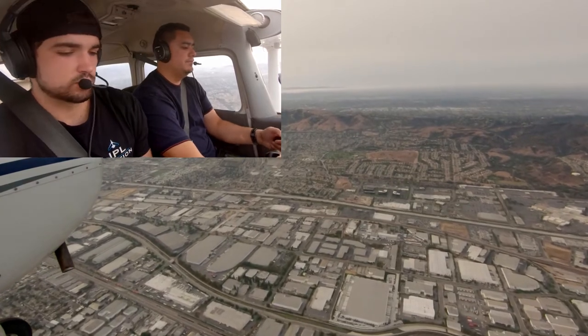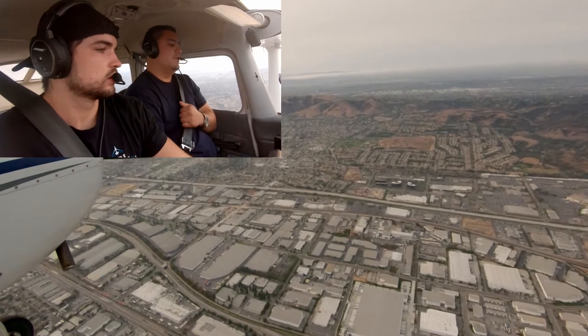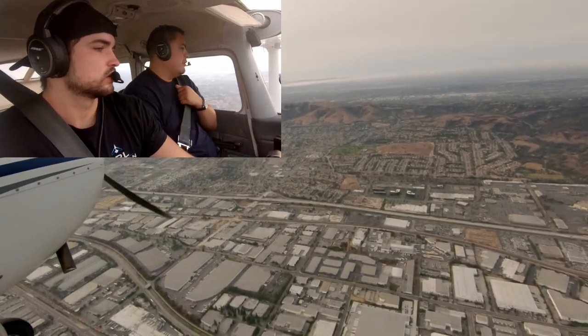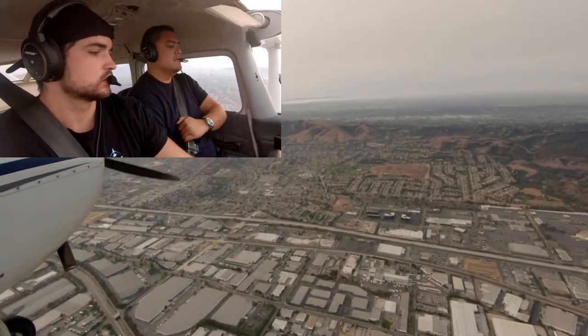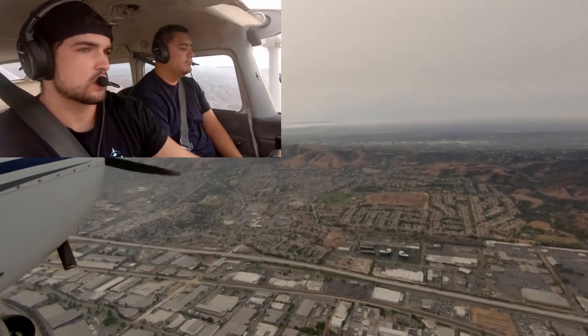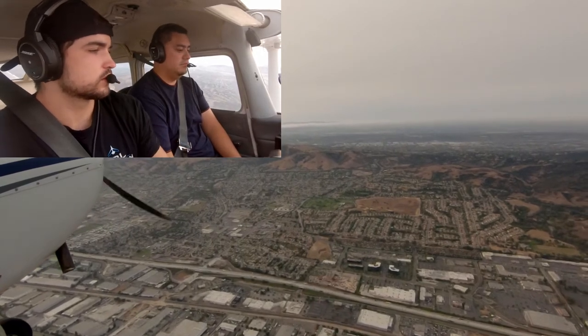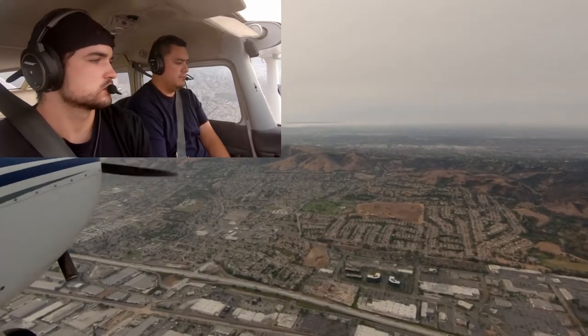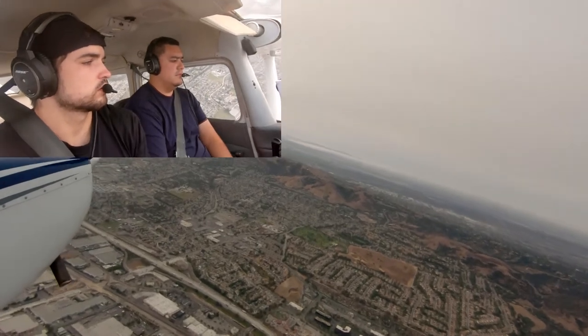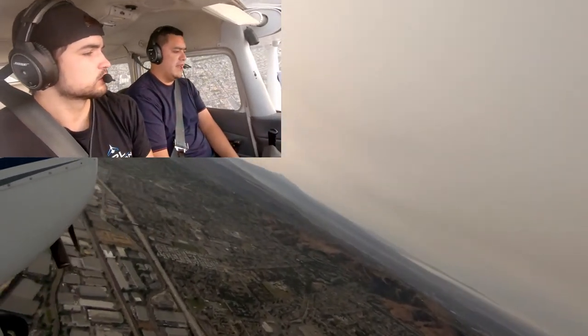Your controls? My controls. Your controls. All right, so let's turn back 360. We'll do it to the left first. So once you're stabilized, full power, 30 degrees of bank to the left. 3,000. All right. Straight level, stretch, full power. 30 degrees. Okay, good. There you go, pitch it up like that, hold it there.